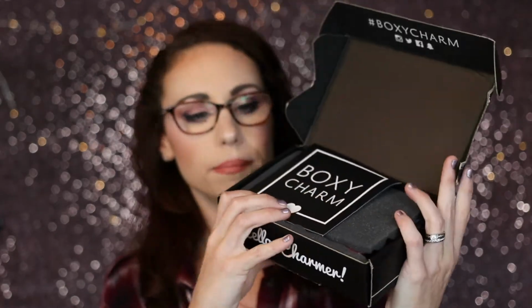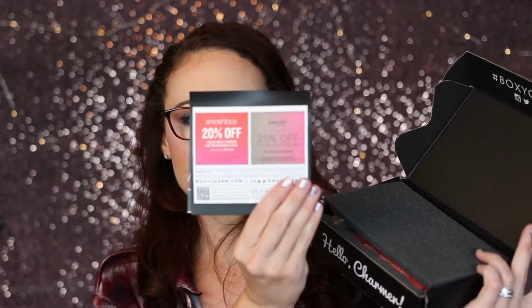You open it up. Your little Boxycharm thing, which is giving me 20% off my next order on Smashbox.com and 25% off my next order at Laura Lee Cosmetics, which I really love Smashbox. Like, I need primer and I love their primer, so I might use that. But that is also telling me that possibly there are Smashbox and Laura Lee products in here.